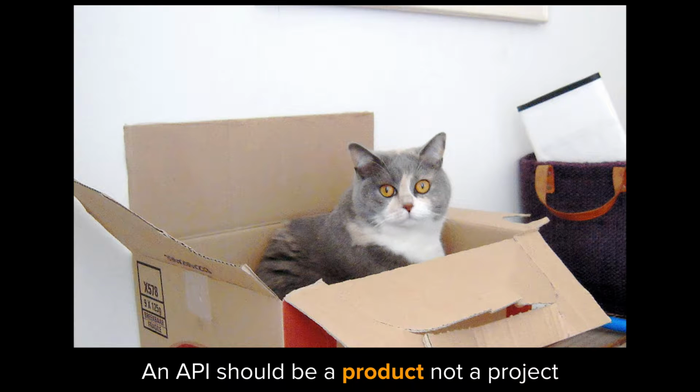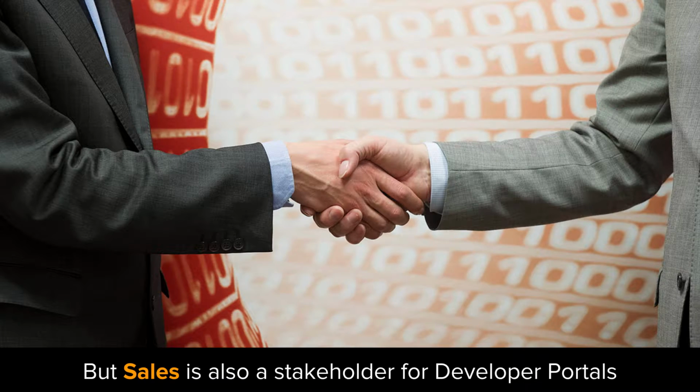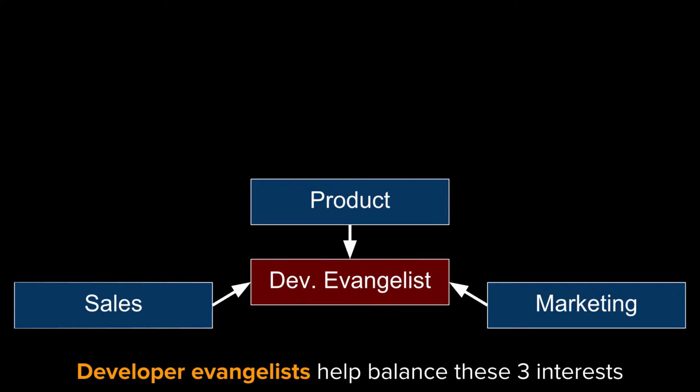APIs should be products, not projects. So when they're products, it means that you have a product owner. If you have a product, it means that you have salespeople involved. If you have a product, it means you have marketing people. So all of these 3, sales, product, marketing, are stakeholders in your developer portal, because they need a tool through which they will be able to communicate with their audience, your customers.